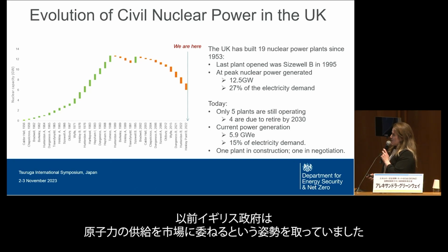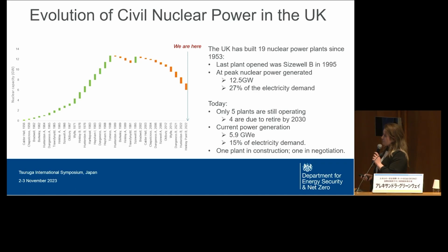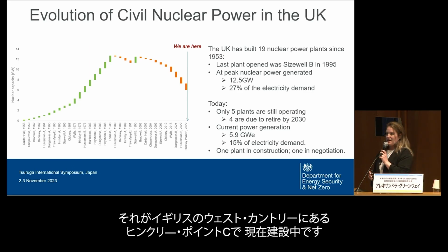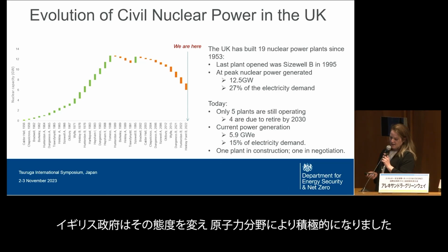Previously, UK government's attitude was to let the market deliver nuclear. So we had something called a developer-led model. And what that ended up with is 1 nuclear project coming forward. So Hinkley Point C in the West Country of the UK is currently under construction. But I think we had a bit of a wake-up call that that's perhaps not a sustainable model. And so the UK government has changed its attitude to become more active in the nuclear space.